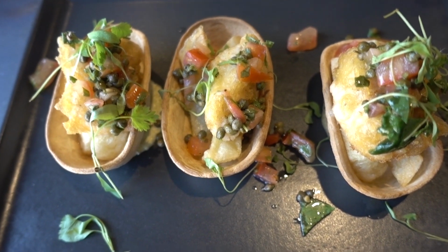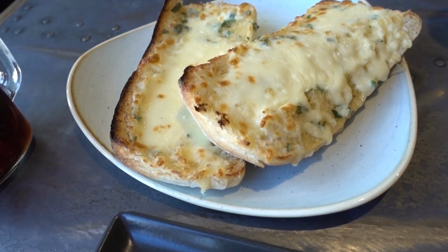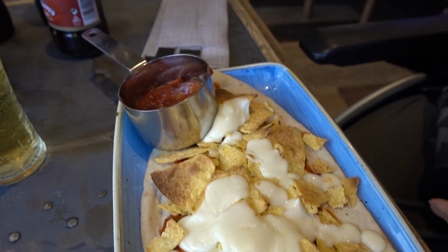Food's come and I've got the fish tacos, just to tell you the size, and a garlicky cheesy ciabatta. Caroline's got parmesan fries and a flatbread. Might have to help you. I think I actually probably got what you've got, and you probably would have been better getting the flatbread, like I told you to. But let's try.